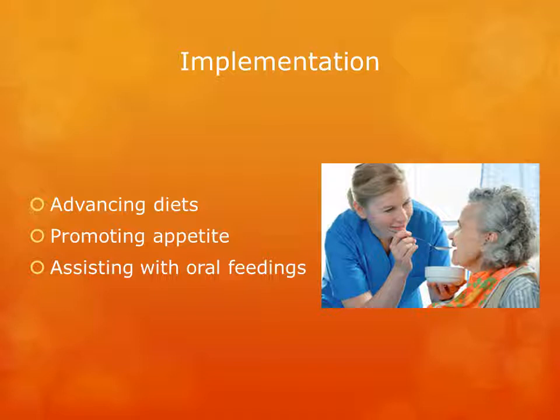Slow the rate of feeding down and decrease the size of the bites. And provide rest prior to feedings. And make sure that the client is sitting upright for feedings. For those clients who have had a stroke and are having difficulty making their hands work, sometimes large-handled adaptive utensils may make the difference in allowing that client to be able to feed themselves.